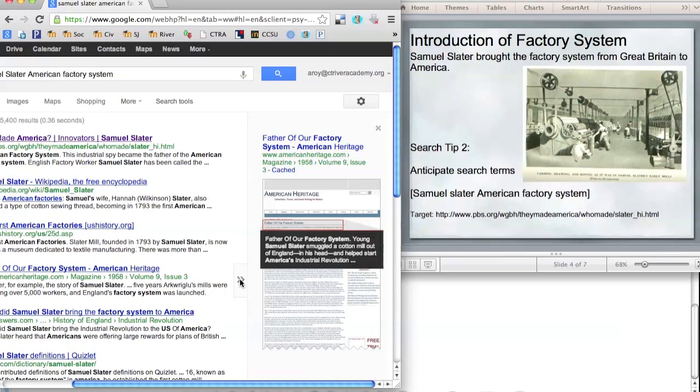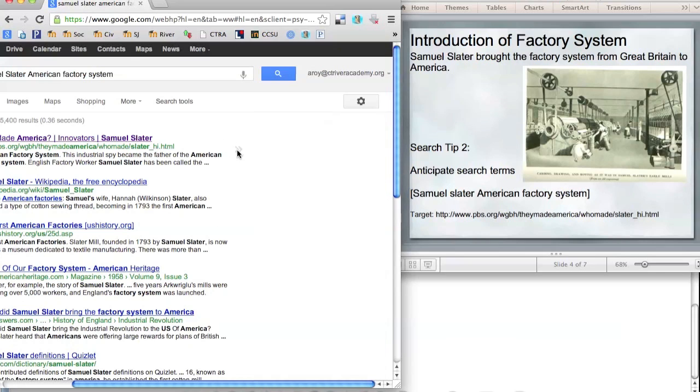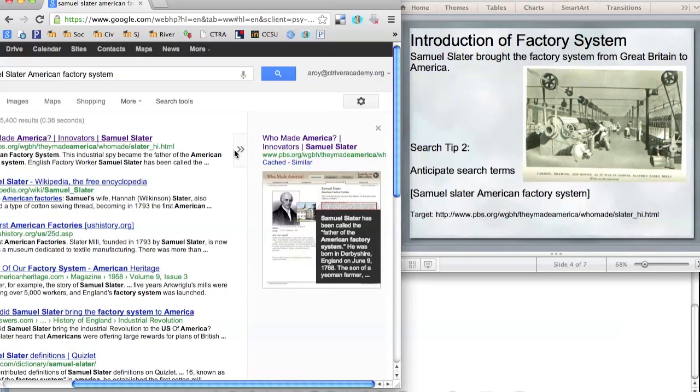Father of our factory system, young Samuel Slater smuggled a cotton mill out of England in his head and helped start America's Industrial Revolution. So there you go right there. American Heritage has some really great information. Let's go one up here. Samuel Slater has been called the father of the American factory system. He was born in Derbyshire, England on June 9, 1768, the son of a yeoman farmer.